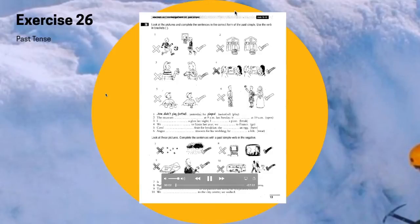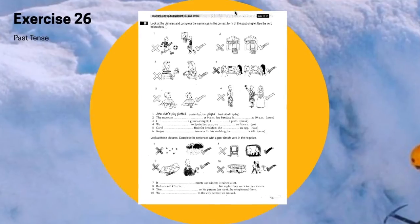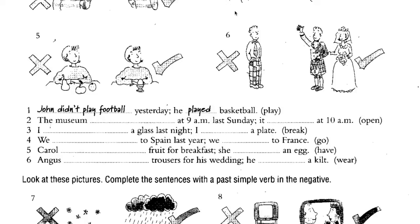Hi everybody. This video is about exercise 26 and the topic is past tense. There are 2 areas we want to focus on: 1, the proper answer; 2nd, the sentence pattern of each sentence. Let's start. Question number 2.